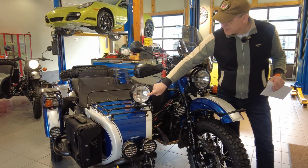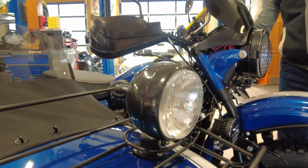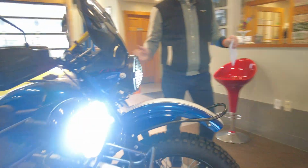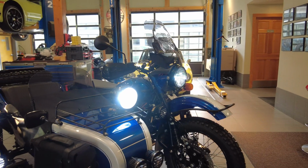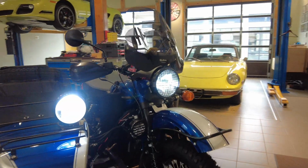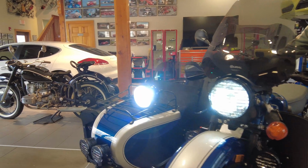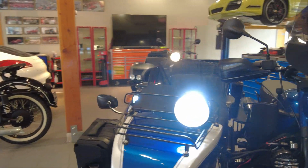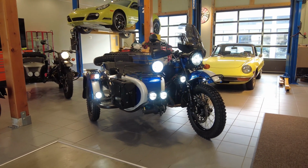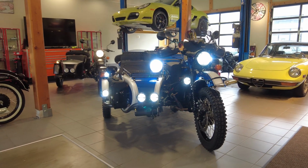So this is a driving H4 lens with, let me show you this bulb. Actually, Ian is going to click that. Oh, wow. This thing is insanely bright. So look at this motorcycle. We're going to get sidetracked a little bit from the Expedition trim and talk about the lights. So we have that, and we have this. Check this out. This is the ultimate lighting package.